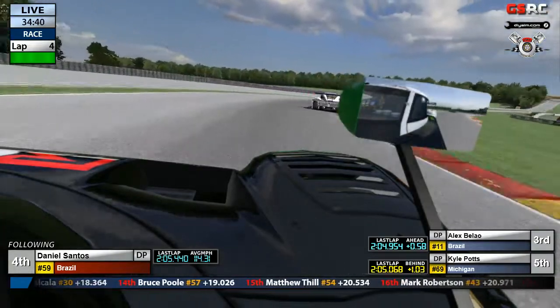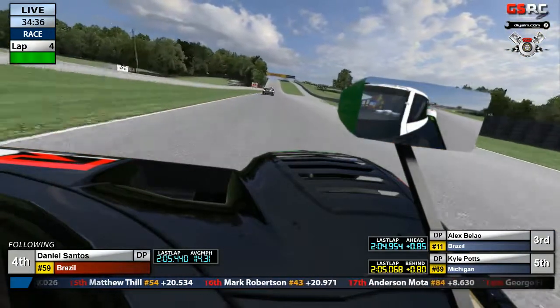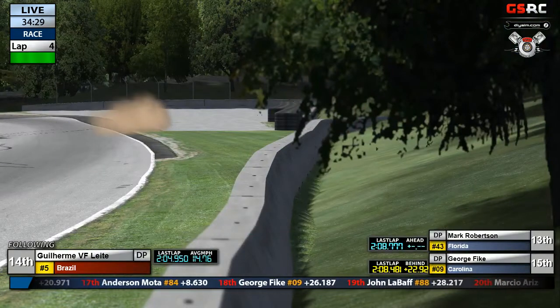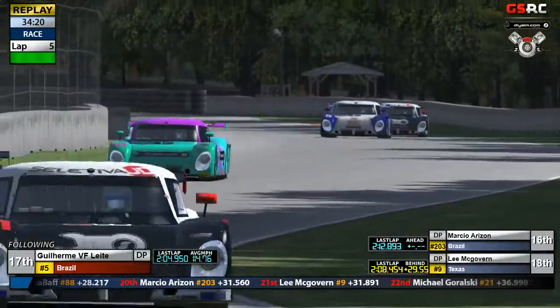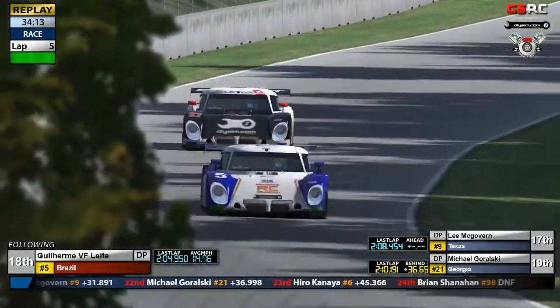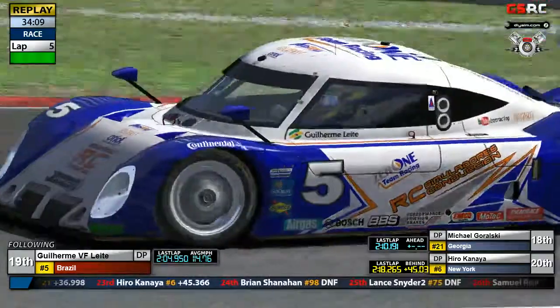Let's see if we can find ourselves a battle a little bit farther down. I hear some words from Derek Waller, and it sounds like Leite might have had some action. Wonder if that was involved with Walker. Going to look at a replay of that. Leite was once again in Canada corner, and it looks like as Leite was heading down, he just spun the car out of it. We're seeing it on the replay here in a second.